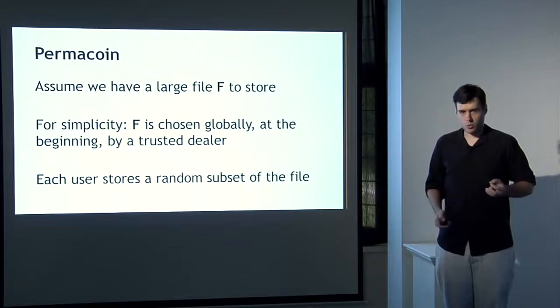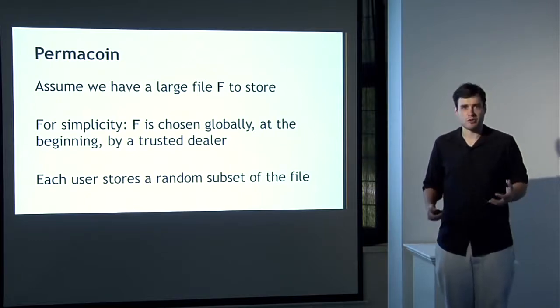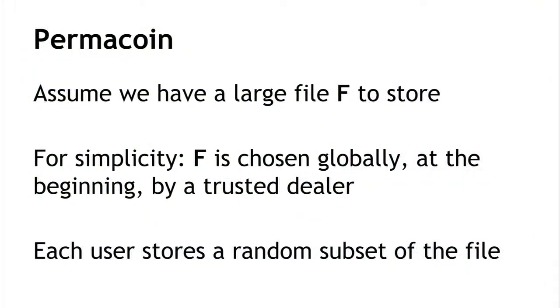Now, the way that Permacoin works begins by assuming that we have a large file F, which everyone knows about, and the goal of the network is going to be to store this file. Now for simplicity, imagine that F is chosen globally by a trusted dealer at the beginning. Each user is going to store a random subset of this file.